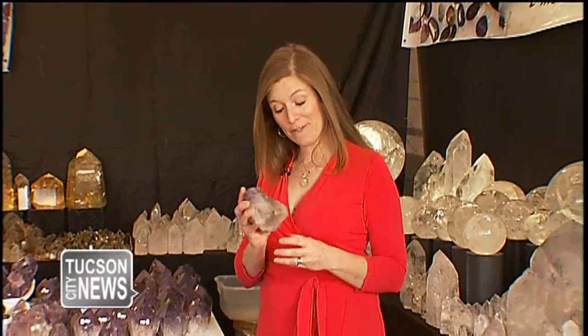Somehow I have the urge to go shopping. And while I'm out, I'm going to check out the 4 C's, color, cut, clarity, and carat. And for that, the Tucson Gem and Mineral Show is a marketplace like no other.